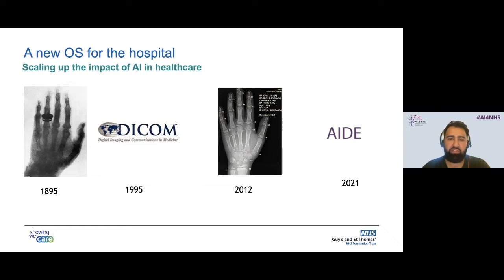And we're at a similar stage with AI technology. About a decade ago, we had the first glimpses of what was possible when applying deep learning or AI to medical imaging. In this example, you see a pediatric bone age, which is an algorithm we have deployed at Guy's and St Thomas'. However, we haven't seen the kind of transformation that we think is possible.